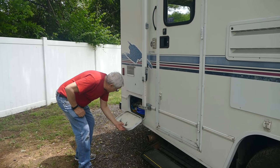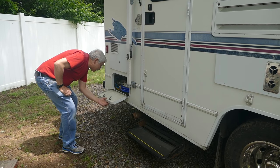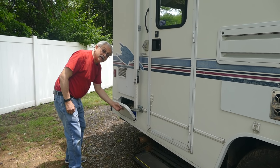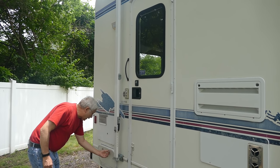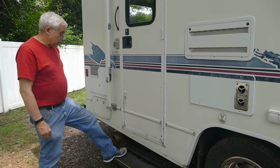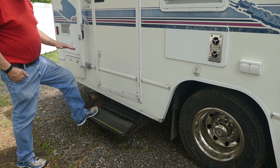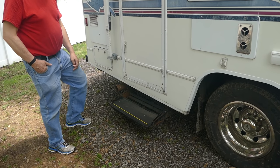I have our hoses in here, and a jack and bungee cords, some 2x4s. It doesn't have a leveling system, so I just drive up on 2x4s if it's unlevel. And this step here isn't the best one going because it's in a low spot. It drags once in a while, and I have to take it off and straighten it out.